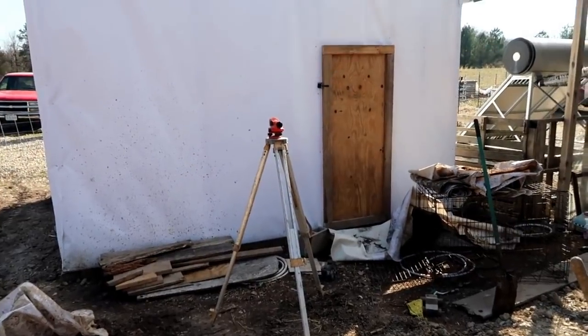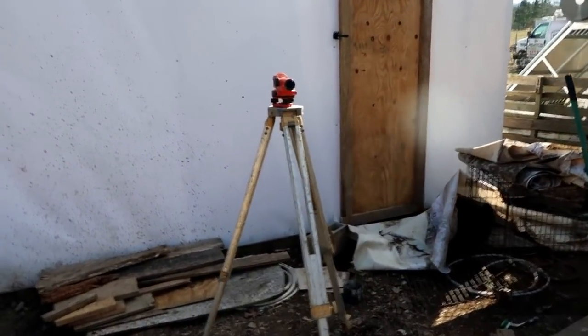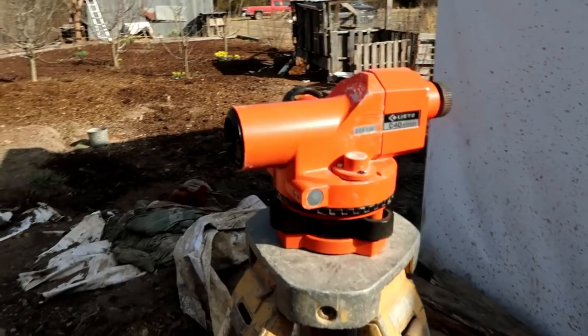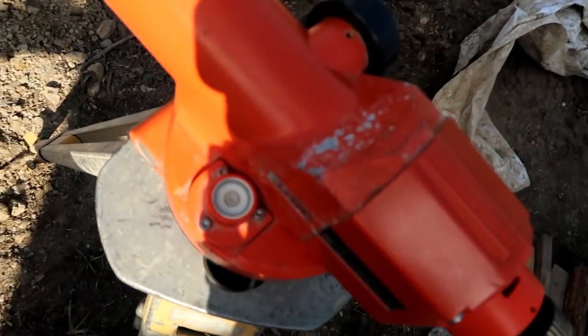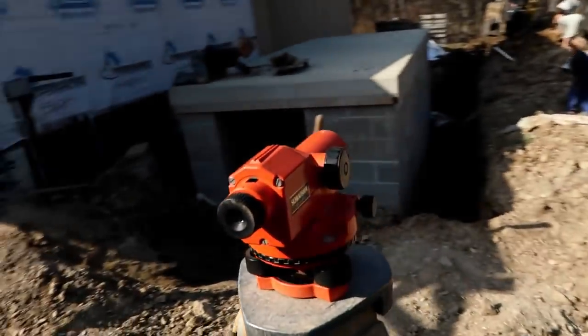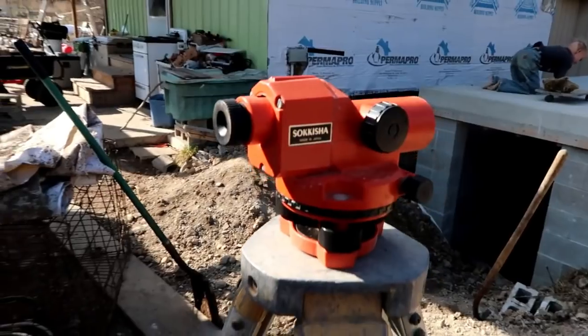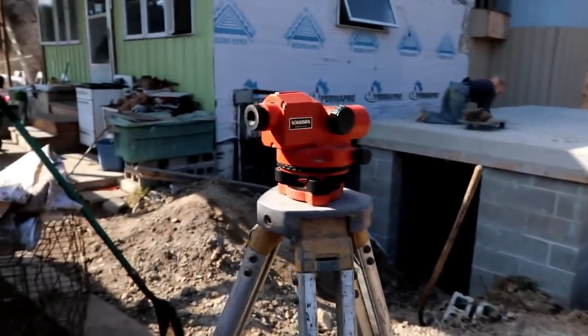This is my surveyor's level that we're shooting this with, or you can call it a dumpy level. Jeff Lawton called it a dumpy level. Works for me. This is what I shot that whole swale with, 175 foot long swale.